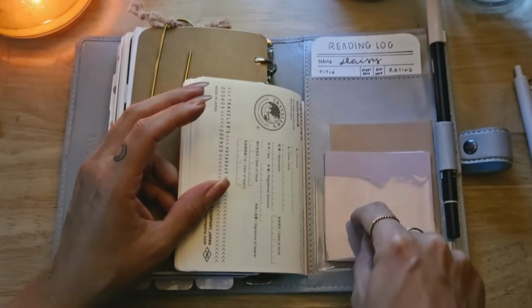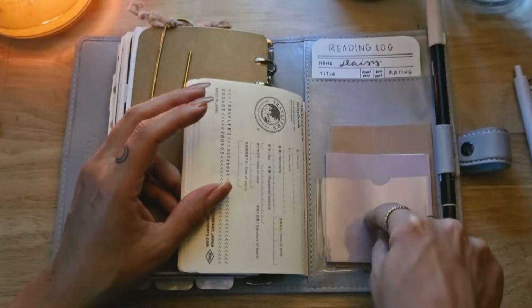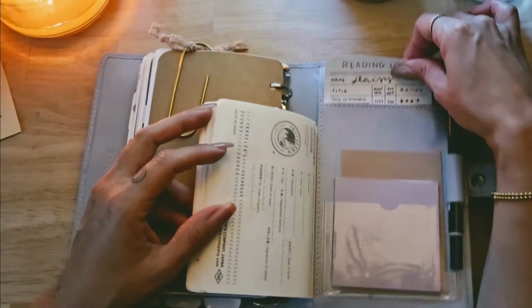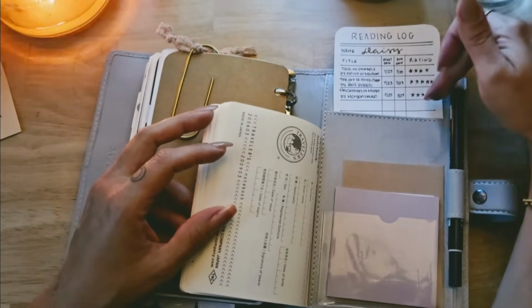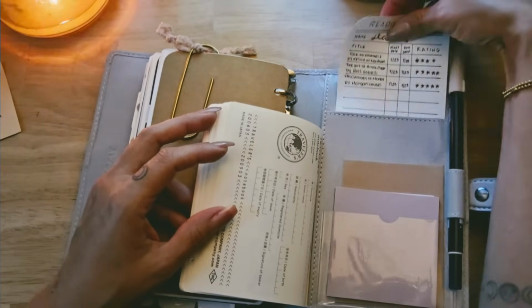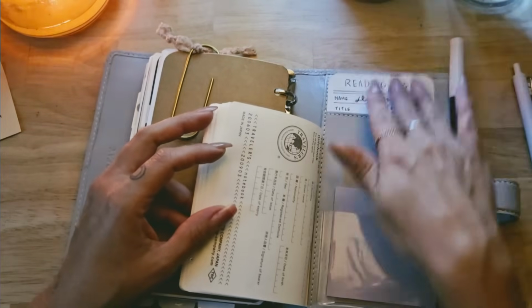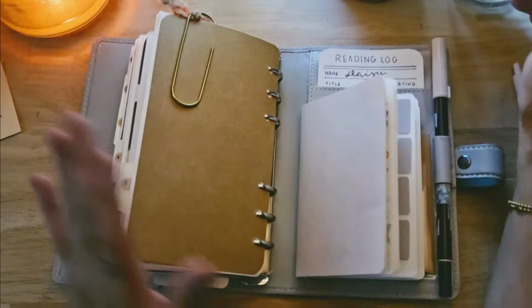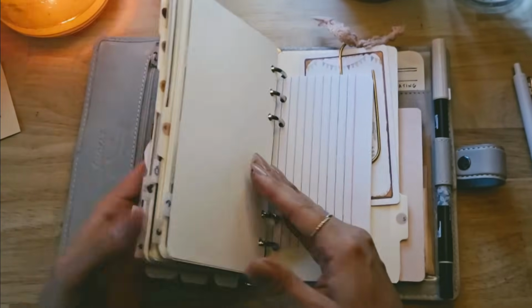This is the Traveler's Company sticker pocket that I got. I think I talked about that when I did my flip through, and I created this reading log to look like a vintage sort of library card to track the audiobooks that I'm listening to. And yeah, that's pretty much it. So a lot of things are the same from the very first setup that I showed you.